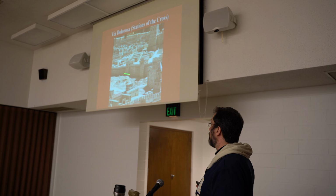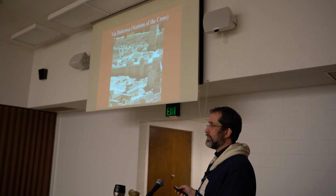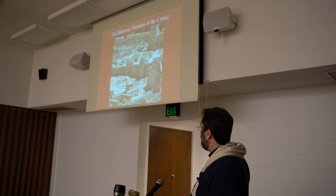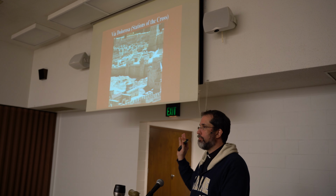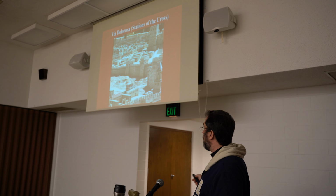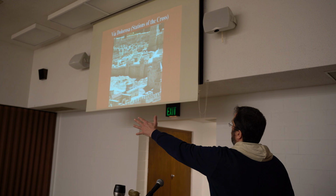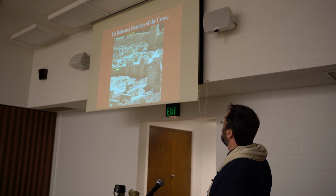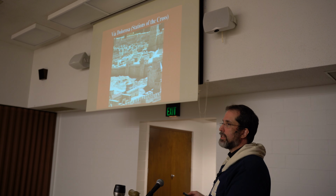Okay, this wall represents the wall of Jerusalem, the old city of Jerusalem at the time of Jesus. Shortly after Jesus' death and resurrection, there's a whole bunch of new stuff added onto Jerusalem. So the outer wall is now out here someplace. But this was the outer wall of the city at the time of the crucifixion. And so this would have been outside the city wall.